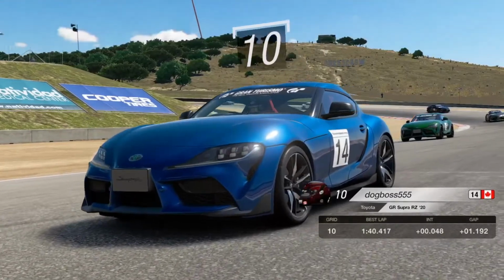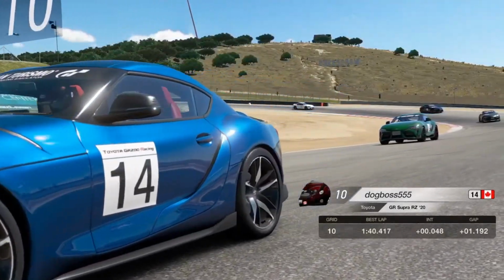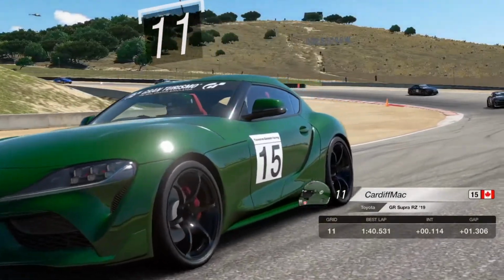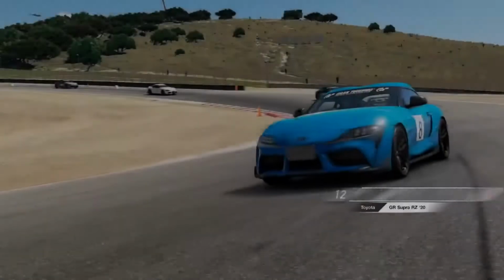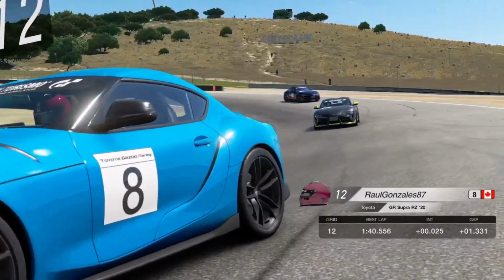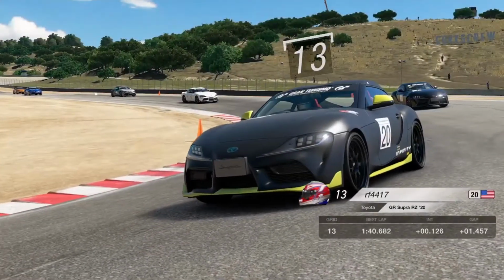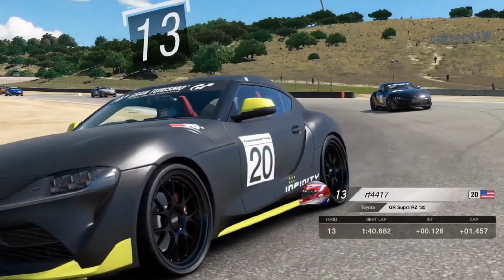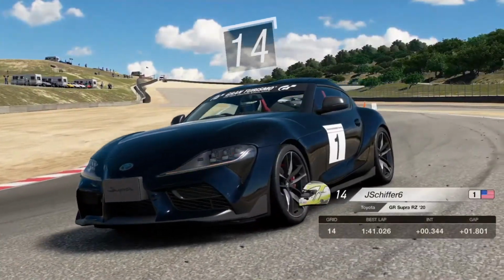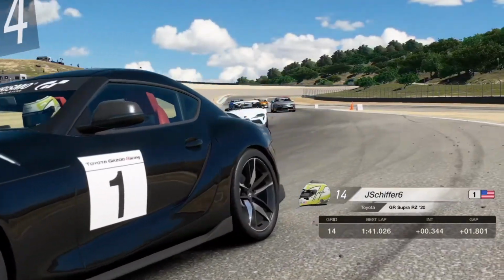Dog Boss 555 is in 10th place. He's about to get ready to go. Cardiff Mac is in 11th place with a nice green Supra. Raul Gonzalez 87 is in 12th place. Here's the 13th place driver, RF4417, with a good livery. And Jay Strittler 6 is in 14th place.